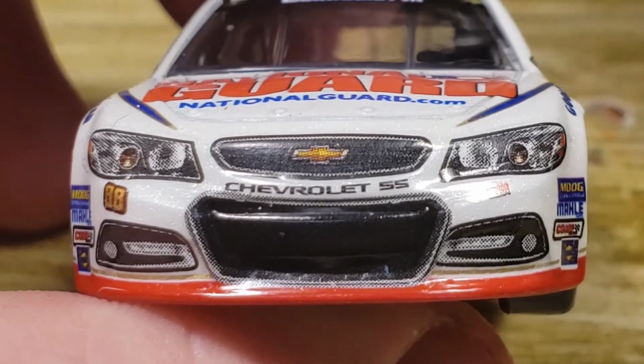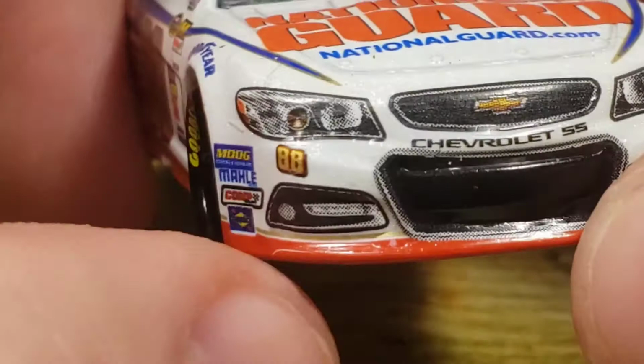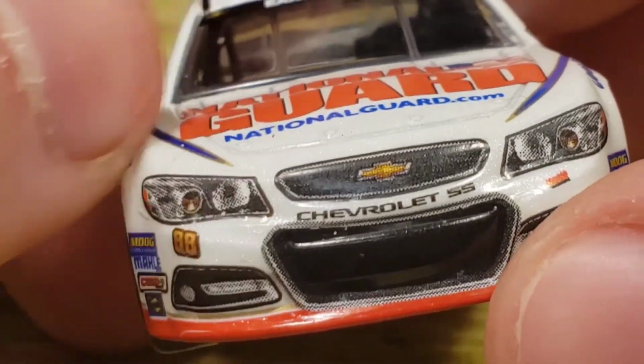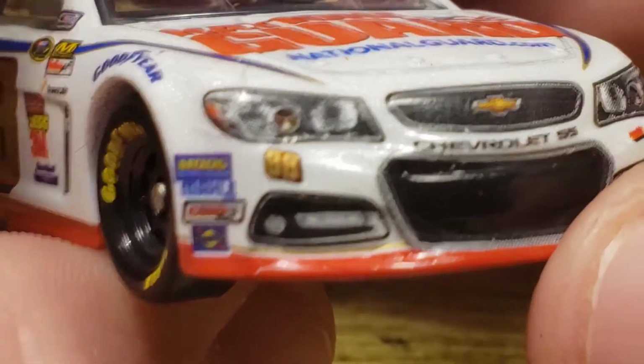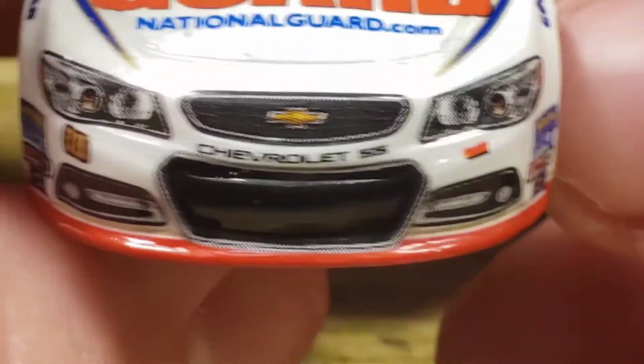Anyway, right here onto the front nose, you got Chevrolet SS, got the Chevy bow tie there, got the grill intakes. Now, this light's a little messed up, but that's okay. It is what it is. I can use this for the Texas. And then you got Moog, Mel-Comp, and Sunoco right there. I'm surprised Edelbrock isn't there. Got the 88 there. It's a little crooked, but that's fine. Got a red splitter. Looks very, very clean.